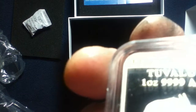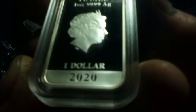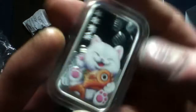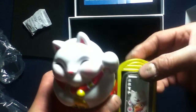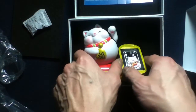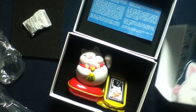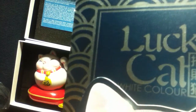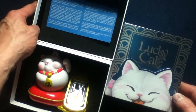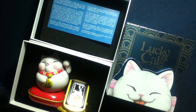So this is from Tuvalu. Alright, again the front, and it is in a protective case. Put that back that way. It is a very firm fit. And for now I'm just going to sit it back in here. So again, taking a quick look at Lucky Cat. And this one is listed as white color, so I'm sure there were other editions as well. Feel free to research more details on Lucky Cat.